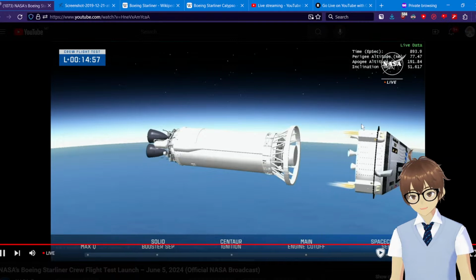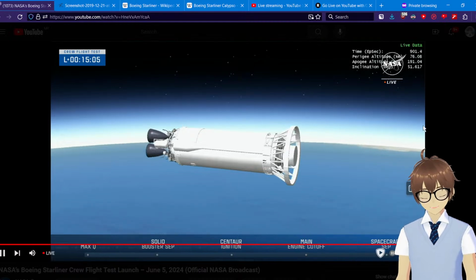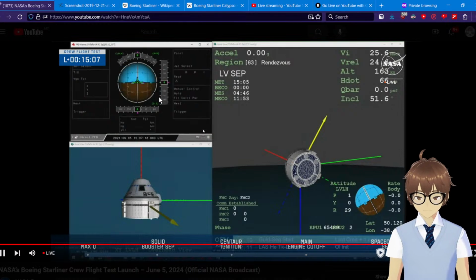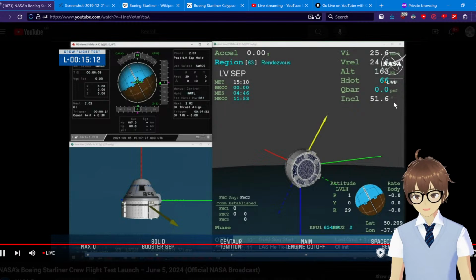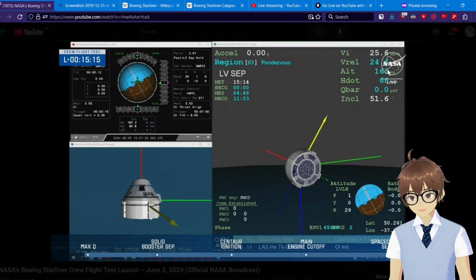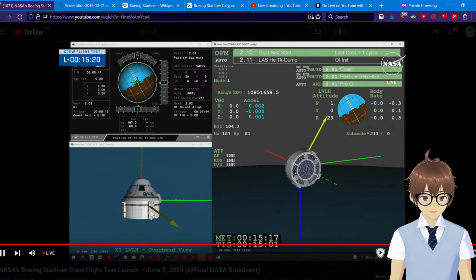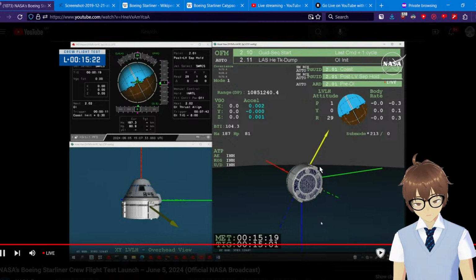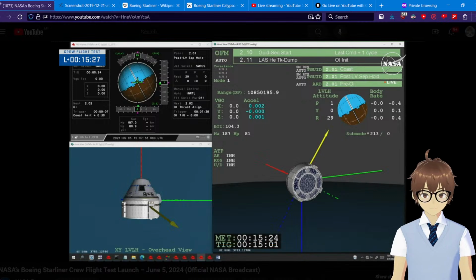Alright, separation. And now you see it's kicking off the stage. And here is some not so good animation, but it should have helped you. We'll see how it ignites. Now Starliner has separated from the Centaur upper stage. We have a big thank you to our partners at ULA, providing Butch and Sunny a smooth ride to space.